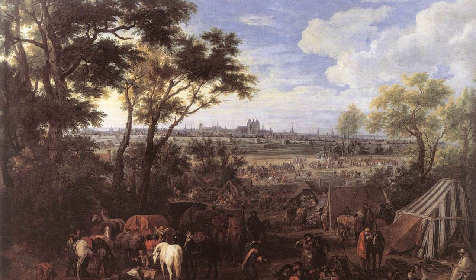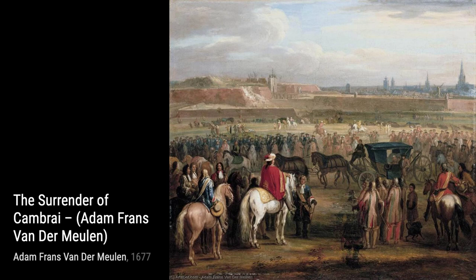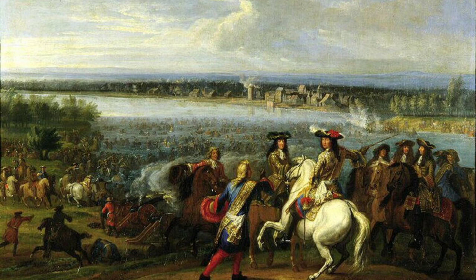during the siege. Now, let's take a look at The Army of Louis XIV in front of Tournai in 1667. This artwork showcases the might and organization of Louis XIV's army, as they prepare for battle with precision and discipline.